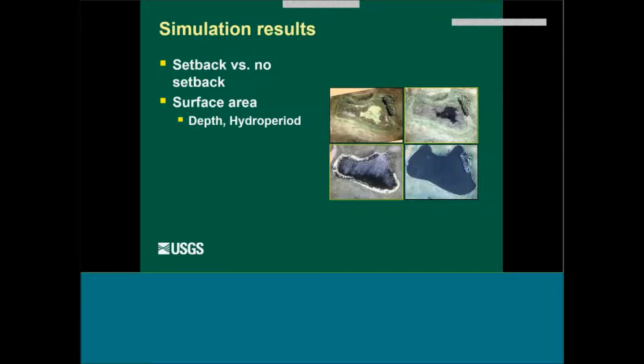So now we'll transition over and go through some of the simulation results where we compare the two scenarios with the baselines. We compare ponded surface area, which, like I said before, is often used as an ecologically meaningful variable. The model outputs also include depth and hydroperiod, and those can also be looked at.